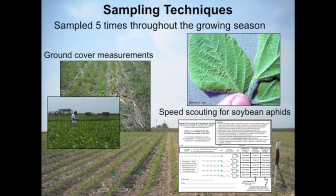This side isn't, sorry. So we sampled these sites 5 times throughout the growing season, and we took a series of measurements. I'm only going to talk about 4 of them today. The first one is ground cover. Ground cover is important as a habitat for our natural enemy community. So basically, it's a really simple measure. You go into these plots, and you're looking at what is physically covering the ground. And you measure it to about 5%, and you can see how much habitat there is for that natural enemy community.